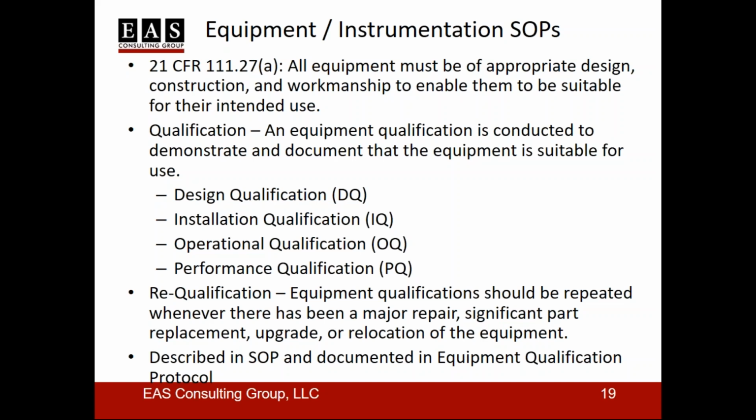So a DQ, IQ, OQ, PQ should be done for all major equipment, and that has to be requalified periodically if there's any major repairs or significant changes to that piece of equipment. And this includes relocating the equipment. So you can't just take an HPLC and decide, oh, I'm going to move it over a foot. If you do that, you may now impact your installation of that piece of equipment or even the operation of that equipment because suddenly you're below an air duct or something. So you have to make sure that those things would be repeated anytime you make some significant change to a piece of equipment.